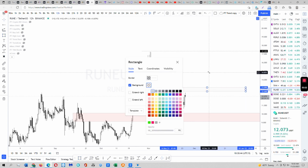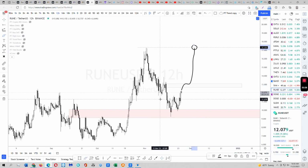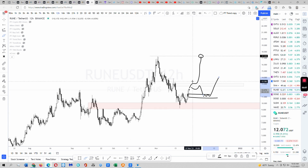Let's make this gray. You get above this $13 mark, then you're obviously going straight for that high at 17. Otherwise, this is going to come right back down, and then hopefully that will lead to the top side. Either way, if you want to get into Rune and you're a new buyer, basically waiting for BTC to make its move, you want to see the reaction between, let's just say, 10.5 and $11. Any reaction in this box over here that I drew with the black marker should be bullish.